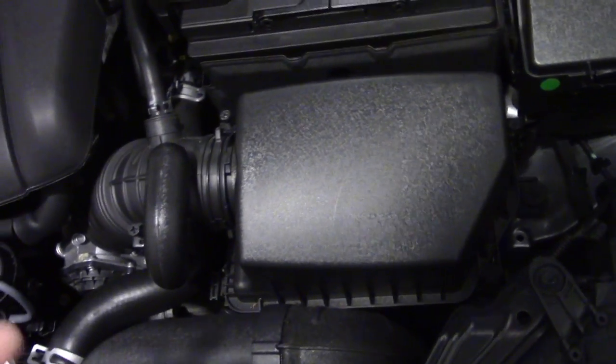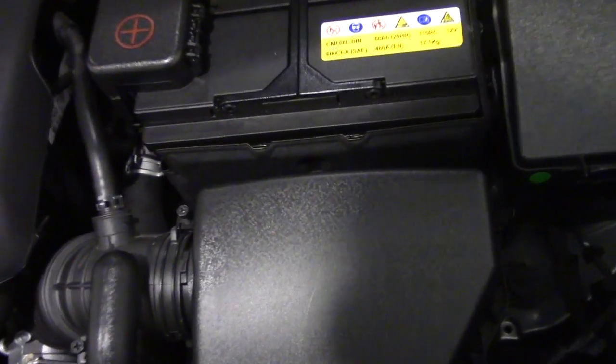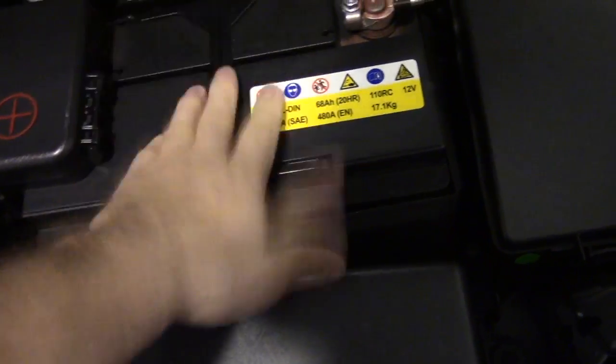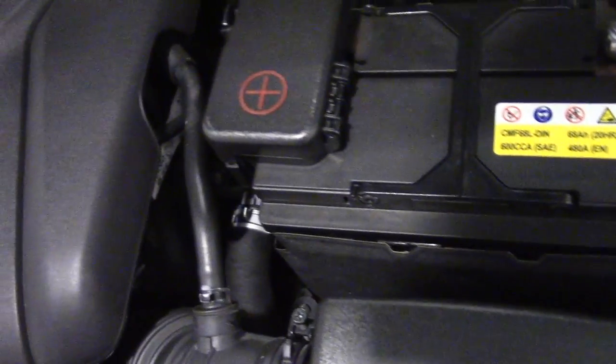The air box is right here. Easy to change the air filter there. Fuse box under hood is over there. Battery is easy to access if it needs to be replaced. And mine is getting up there in age, so it's probably going to need to be changed soon.